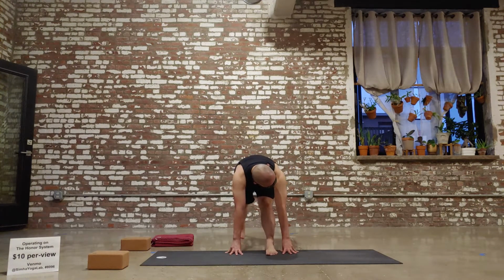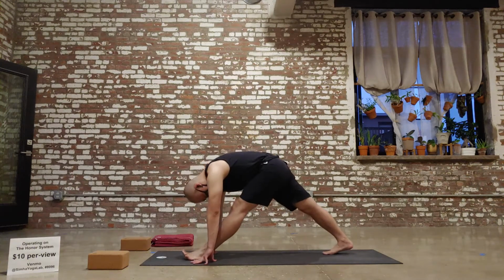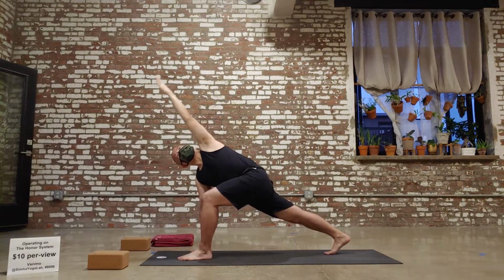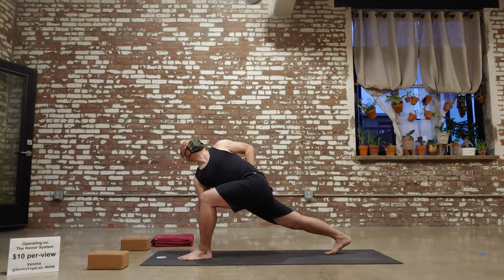Yep. And bend the front knee, right hand stays down, a revolved lunge, left arm up. Extended revolved lunge, left palm to face down and reach forward. Get lengthy through your left side. And then half bind it. Left arm up and behind you, stack your shoulders more actively.